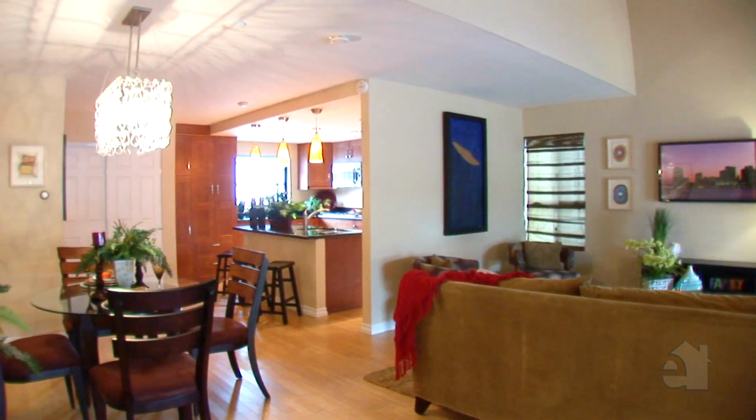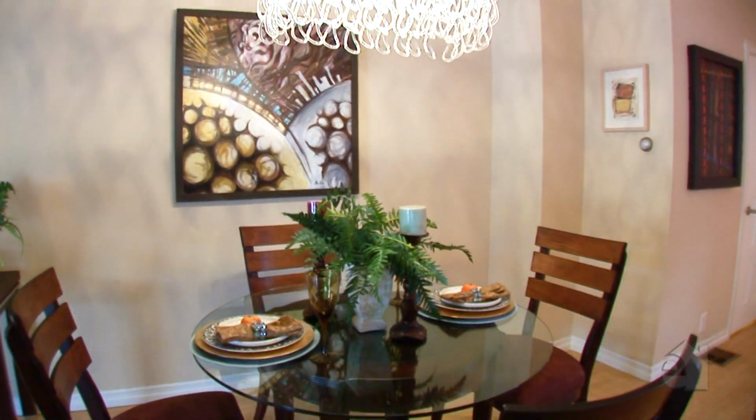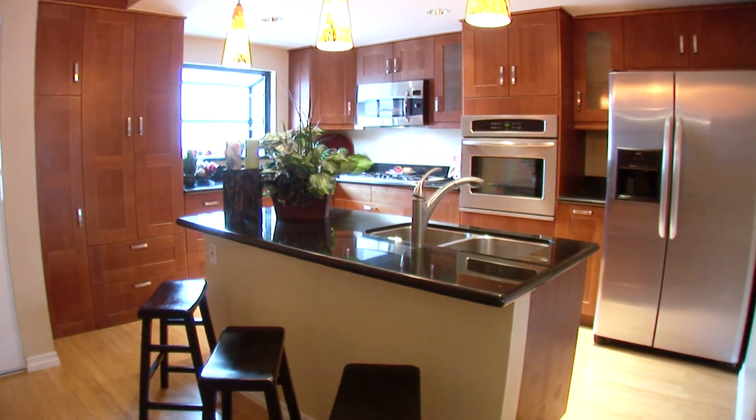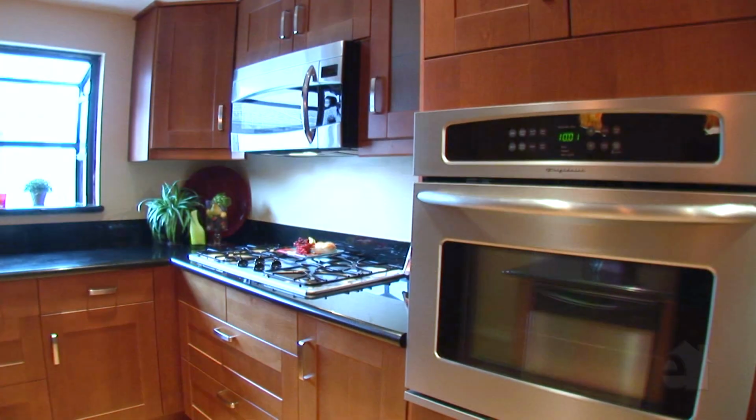The open design between this room and the kitchen area makes this home as ideal for family activities as it is for entertaining. Granite countertops and upgraded appliances enhance the kitchen.